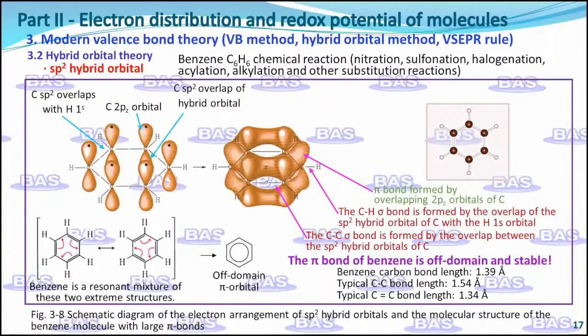The reactions of benzene and its derivatives are substitution reactions of the benzene ring. Therefore, understanding the electron distribution state of a molecule is very useful for understanding the properties of the chemical reaction of the molecule.